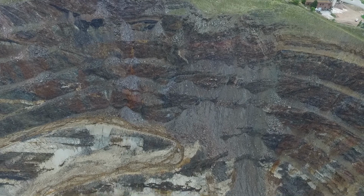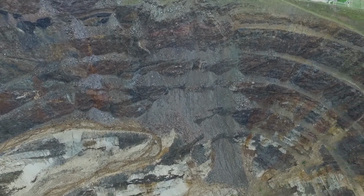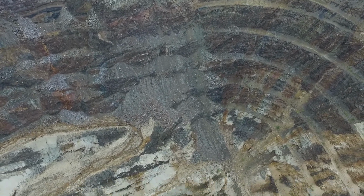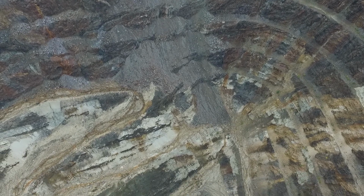But when they found gold here, people came and started digging mine shafts all over the place, and some of the buildings were actually collapsing because the mine shafts were collapsing, and they had dug the mine shafts right underneath the buildings.